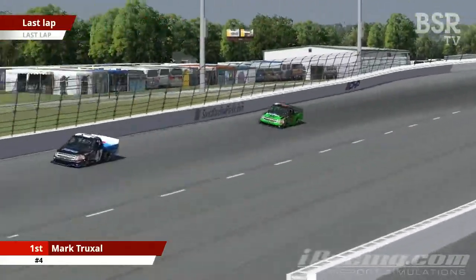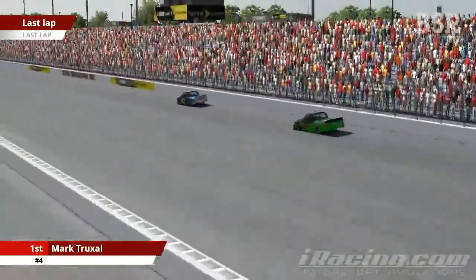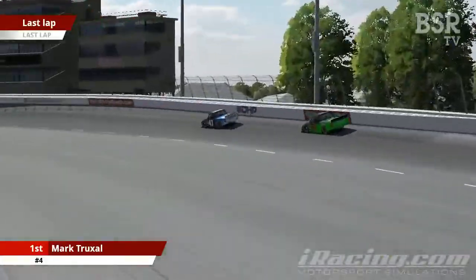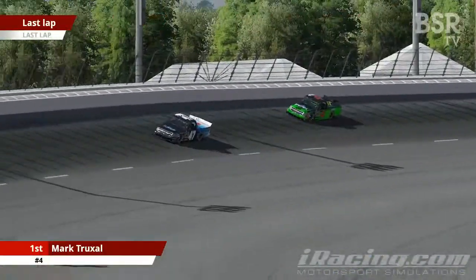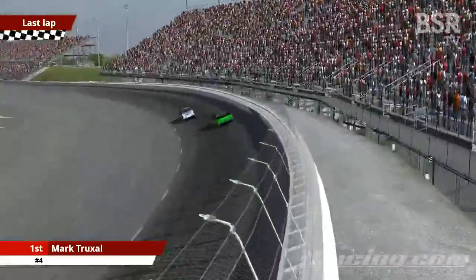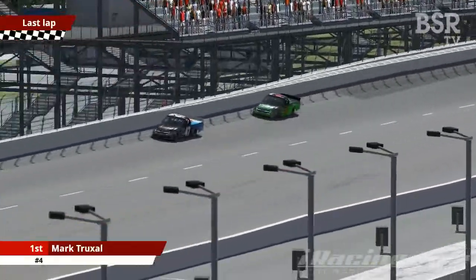He only needs to keep it on the track. He's got a 20-second advantage over Dalton. It's not going to be a close finish. Everyone else is at least 2 laps down. So 6 trucks remaining, only 2 corners left for Mark Truxell. He's not going to try and get past Robert Plumley here.